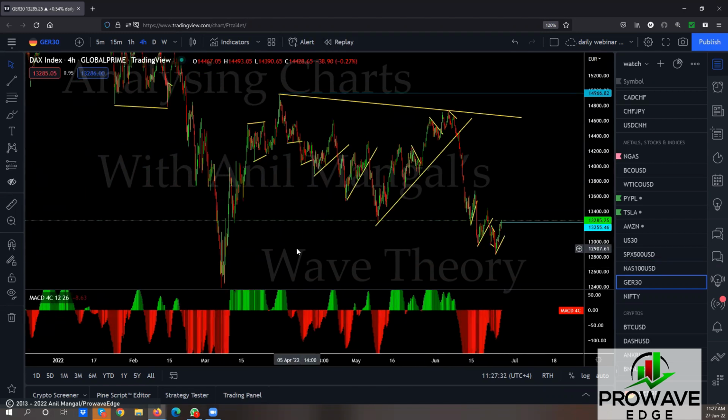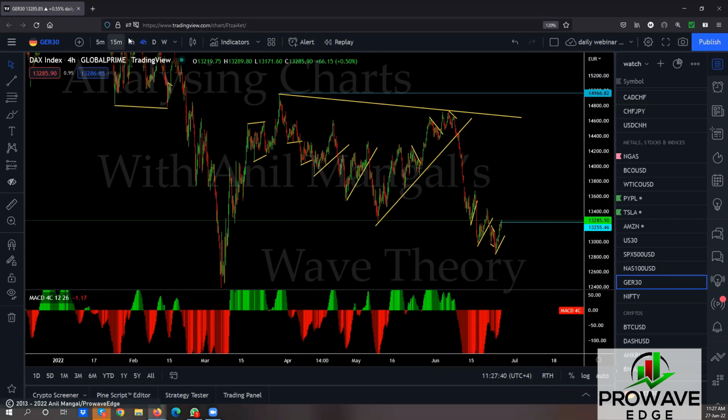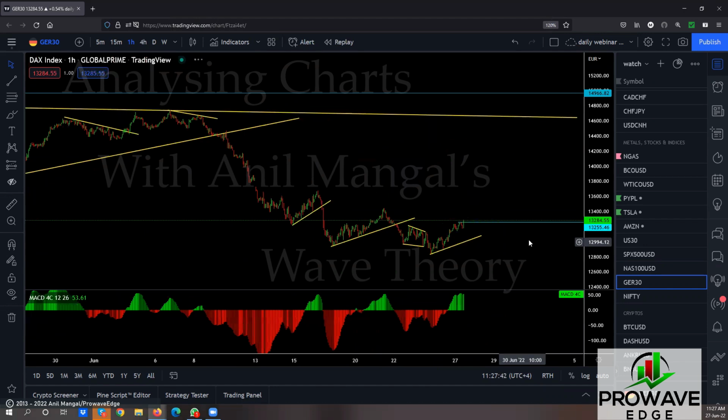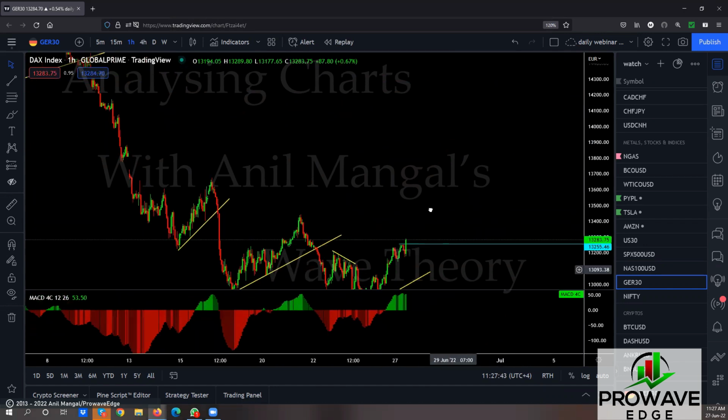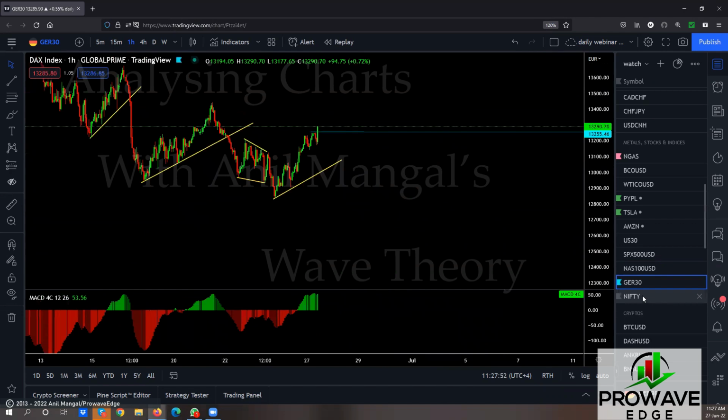So this would be 1, 2, 3, and this comes here. Wait for any flag. If you're not in this one, if you didn't take this trade, which was a good buy setup, wait for another flag. So I'll just put buy setup in it, because assuming you didn't take that one, just wait for another flag and take the trade. Right? And Nifty.